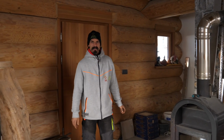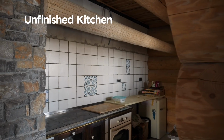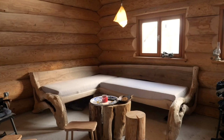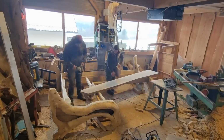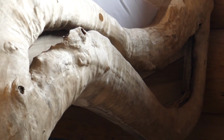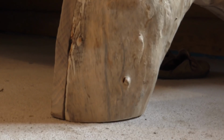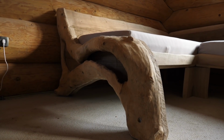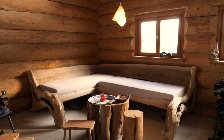We are now inside of the house, which is still in the process of building. Here is a bathroom, here is kitchen, and here is a living space area. This sofa is another unique piece that we made. First we found a unique piece of alder wood, which we cut in half, which is on the sides of the sofa. And the rest of the sofa is made out of walnut tree.